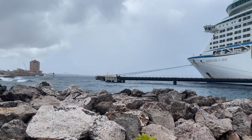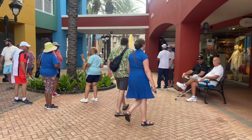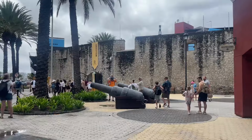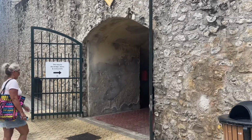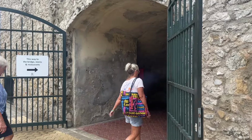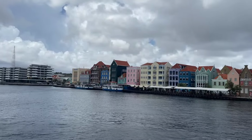We hadn't been to any of these ports. We thought Aruba and Curaçao were really beautiful. In Curaçao we hadn't planned to do much. Usually we go to a beach to relax, but we decided to have a walk around instead.